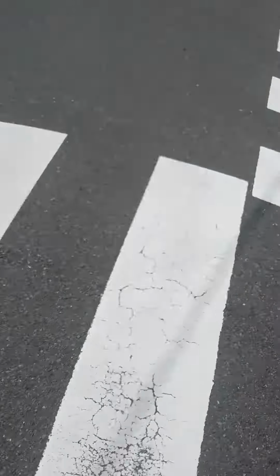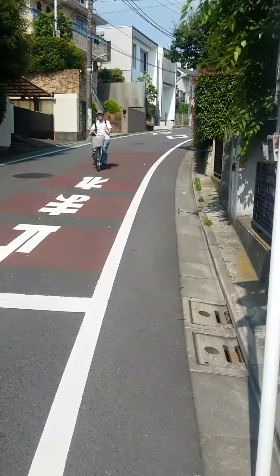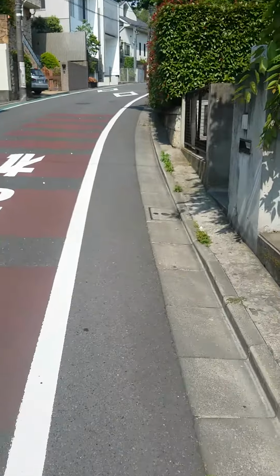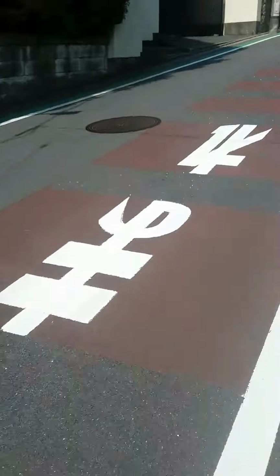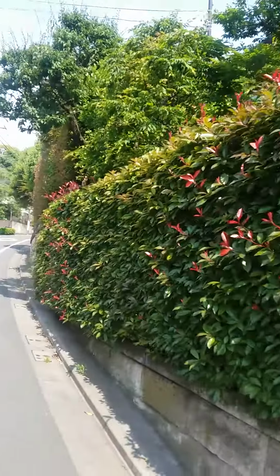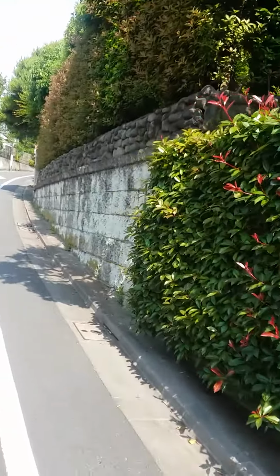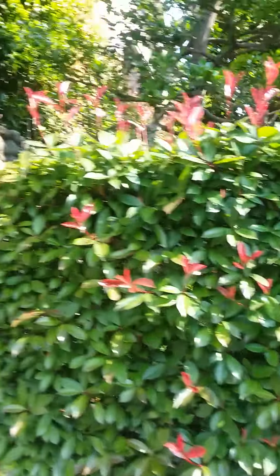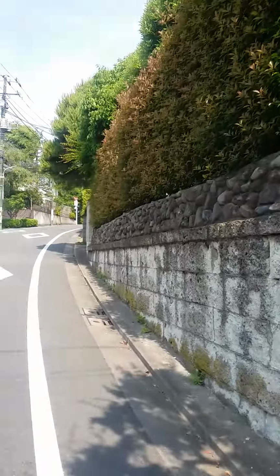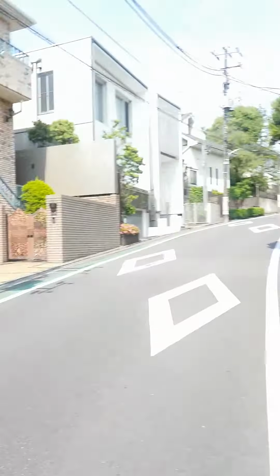All right, so I'm gonna turn here. Yeah, these are some interesting houses. So this is probably gonna be about 5 minutes long from right here. So you can already see kind of how people cut the bushes in here. This is a relatively upscale place, but it's still kind of cool that people cut along the wall like this, and you can't really see into a lot of homes.